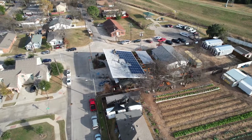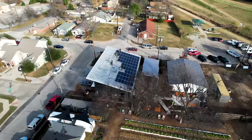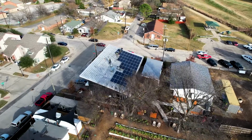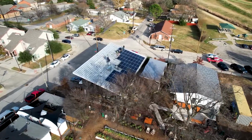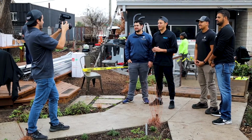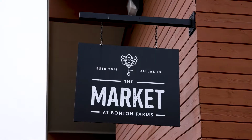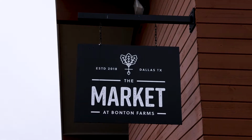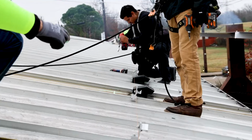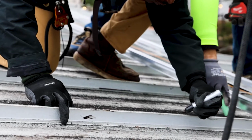As Bonton Farms grew and the city of Dallas started to understand how useful a community garden was, they actually decided to donate some land and they created the garden. They are a community like many others, stuck in the dead end of a metropolitan area. They're lacking basic services and needs that the rest of our communities have, including access to healthcare, safe, affordable housing, education, transportation, and clean energy.